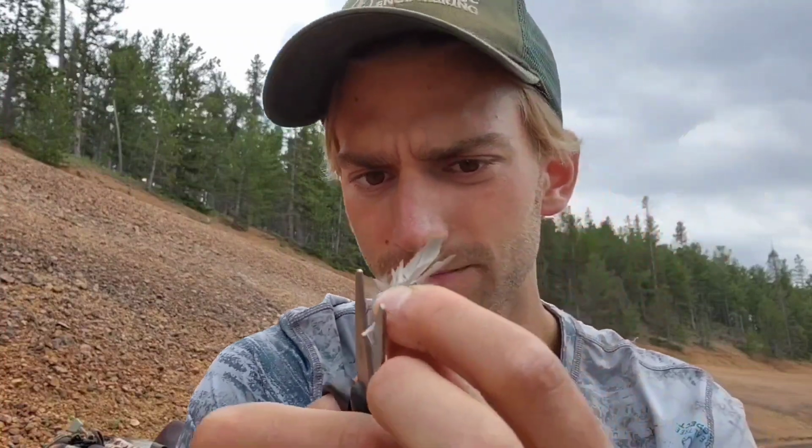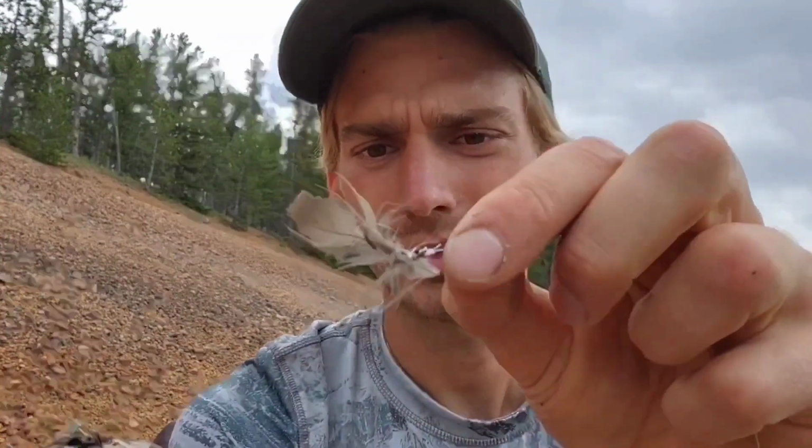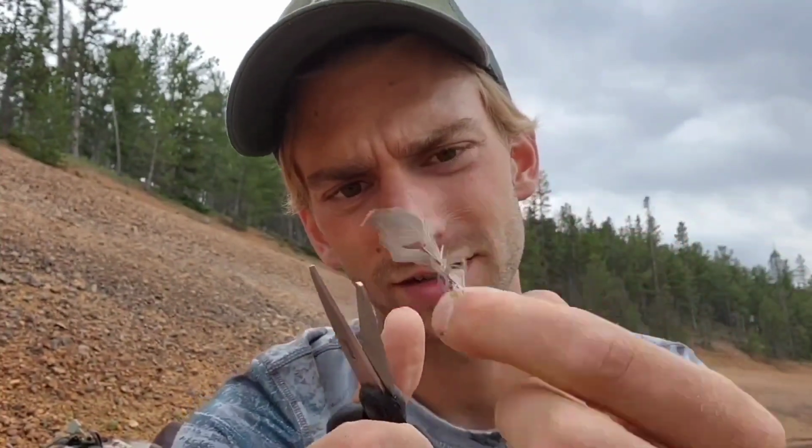I'm being pretty aggressive with the trimming because there are quite a few feathers around here, so if I have to redo it, that is okay. Alright. So that's kind of what we are up with there. Doesn't look like much of a bug. Maybe the trout will think differently.